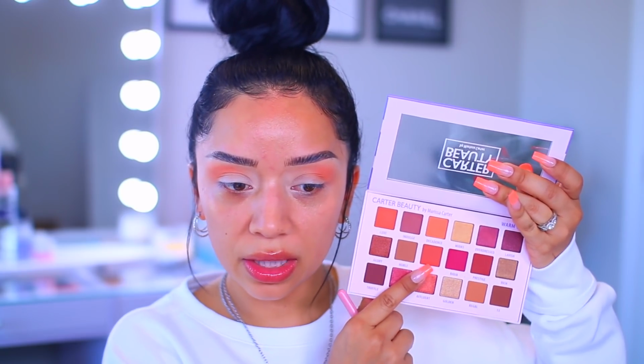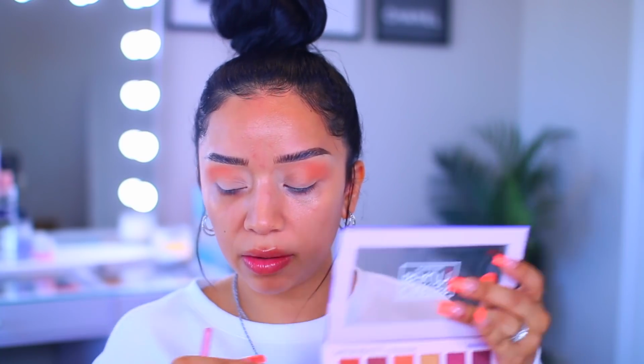Let's go in with this shade. Maybe mix these two, Plush and Luxe. They look a little bit similar. I just like to play with as many colors as I can when I'm doing a first impressions on a palette, just so I can give you a better idea of how they actually work versus just using one or two shades. So that is the color right there.